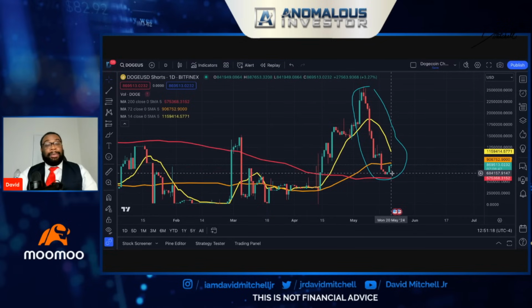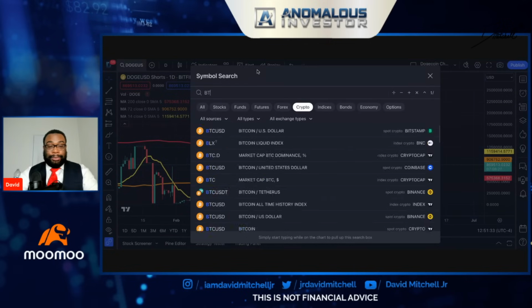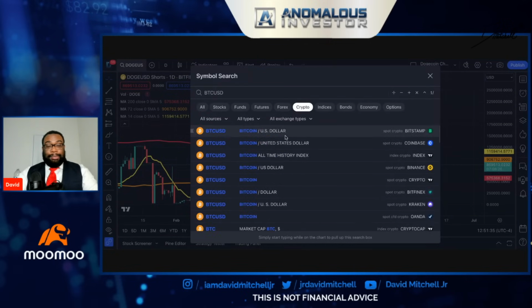So they're being careful, but they are trying to put some pressure there to prevent Dogecoin from going above that 15 cent mark and getting that burst of liquidity. But with Bitcoin running, I think we're going to get it relatively soon. Let's take a look here at Bitcoin.